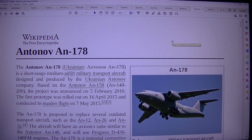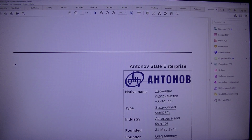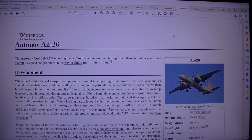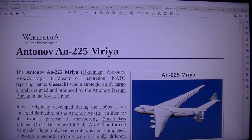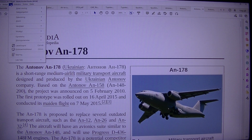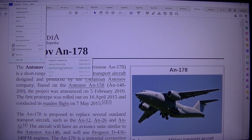I did read the Antonov An-72, the 74, then the Antonov 148. This Antonov 178 is a development from the 148, and that's the Antonov company. They make a hundred different kinds of aircraft. But the power is low on my camcorder, so let's read.